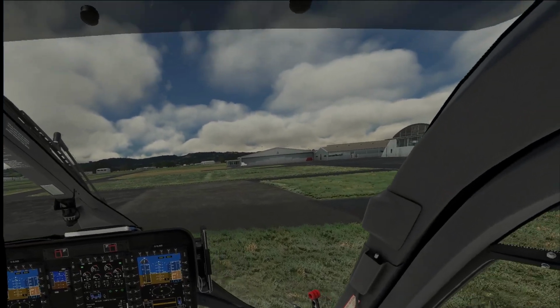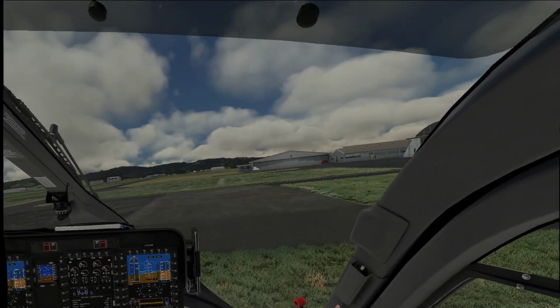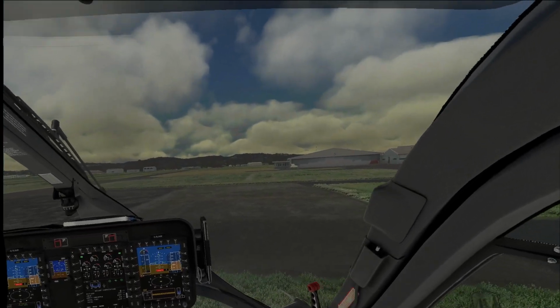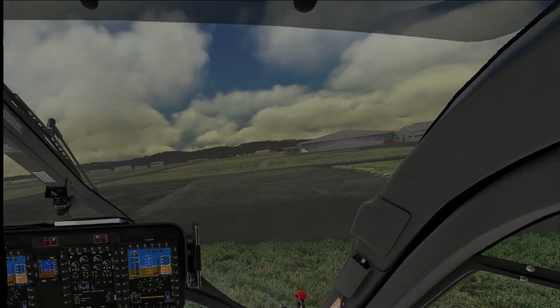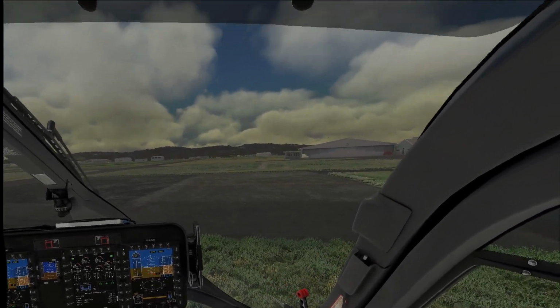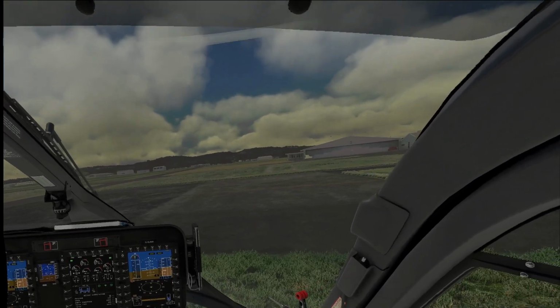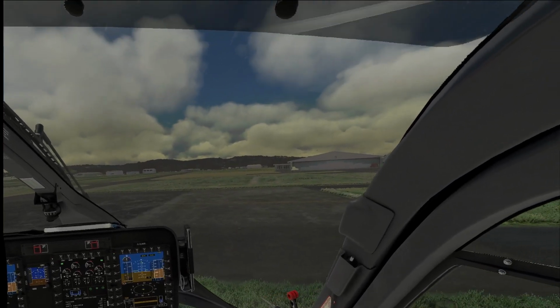Just on 457, resume your navigation, clear direct Corky. Sorry, just confirm, direct to Corky for just 457? Just on 457, that's confirmed, direct to Corky. Track good, Corky, thanks, just 457.